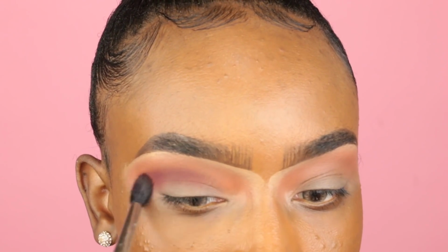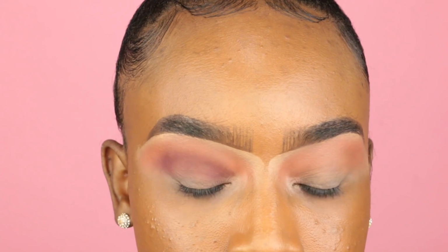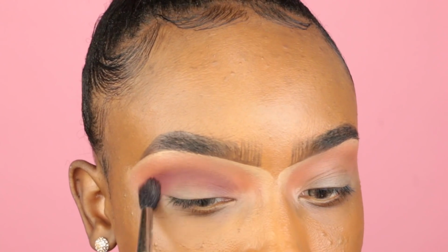Oh my gosh, this color is so pretty. These shadows are blending so well on top of each other as well as on top of this base. Like, wow. I'm having no trouble blending it out.